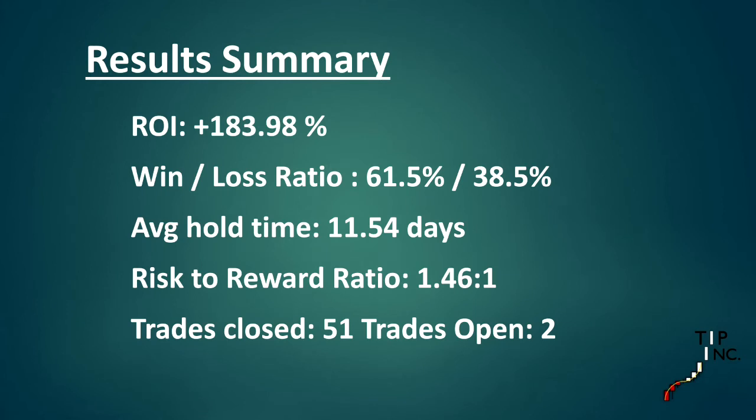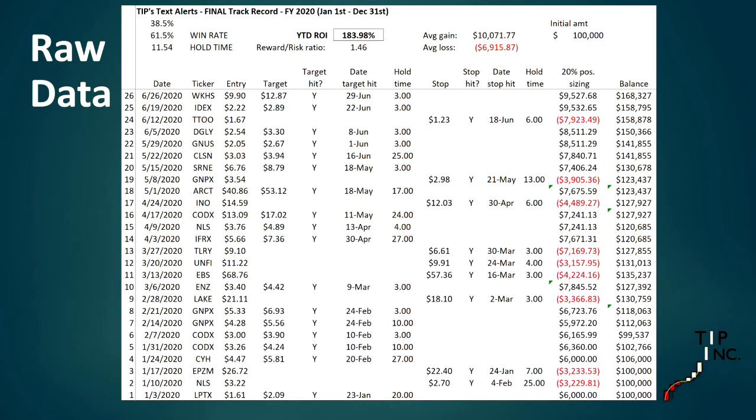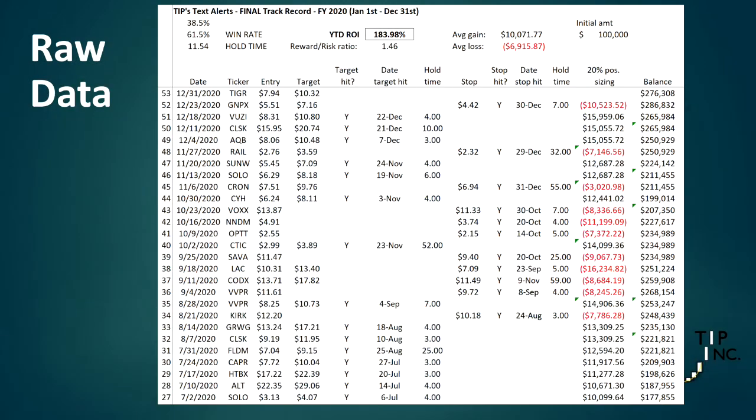And here are the numbers. You can all see them for yourself. I'm not going to go over each of them. And here's the raw data. Once again, I'm not going to touch on any individual trade. If you're an intermediate trader, you probably even recognize some of these tickers here. And this was the second half of the year.